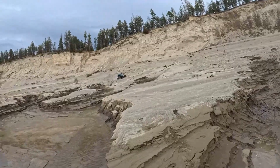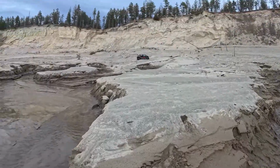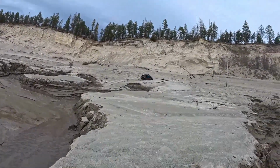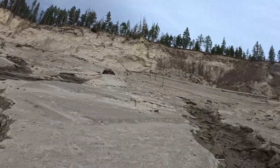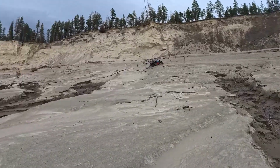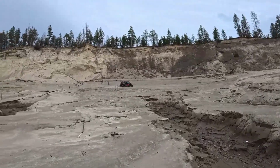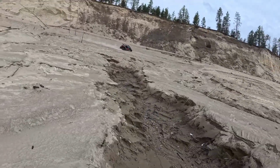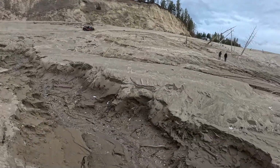Missed it, but they almost rolled over a little bit more. Just about back to the work truck and I'm sinking. Because you're so fat. You're fat, Royce. Shut up. Guess I made it.